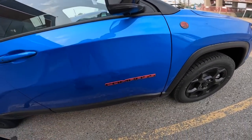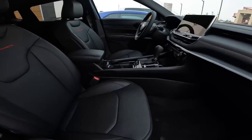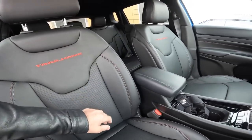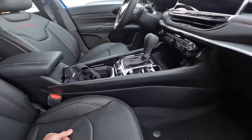It has plates underneath to protect the fuel tank, transmission, stuff like that. So leather inside, it's a pretty nicely equipped vehicle. Huge display here. So they changed the transmission.